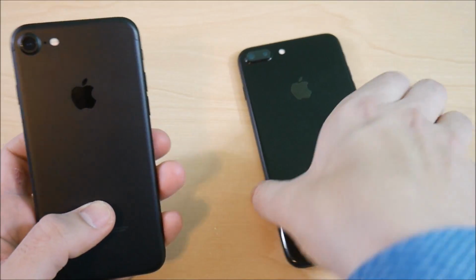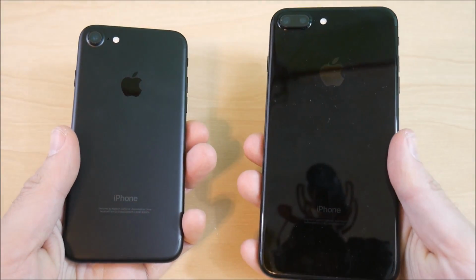iPhone 7 versus iPhone 7 Plus coming up right now. Let's go.